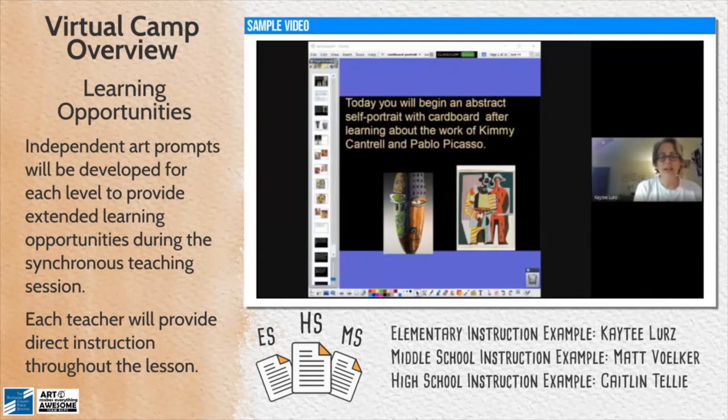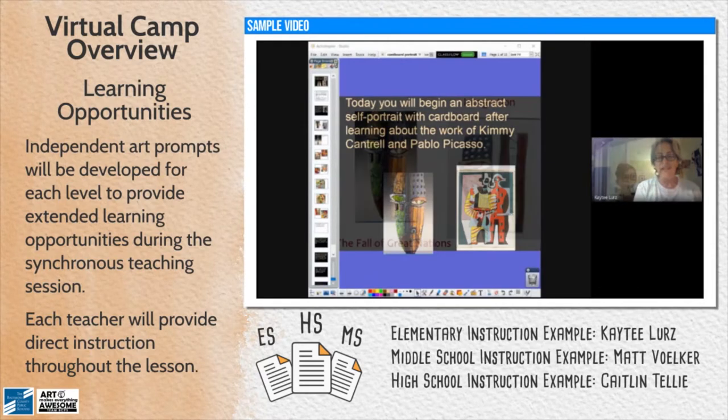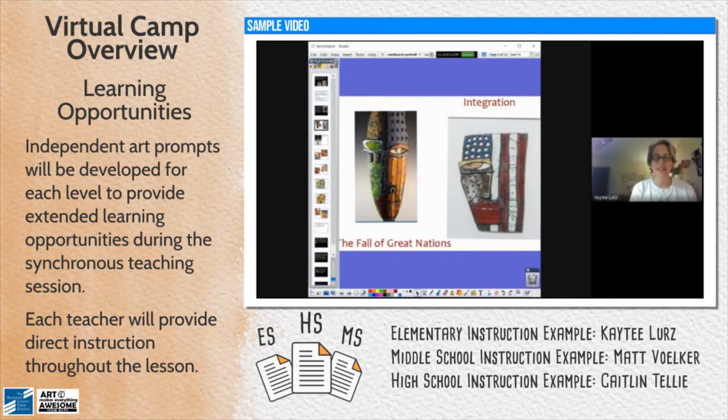So the first one is a wood mask by the artist Kimmy Cantrell, and he is a contemporary artist. That means he's alive today. Yes, I could totally see that. So it looks kind of like that, that wouldn't look like a bark of a tree. Yep. Annabelle.